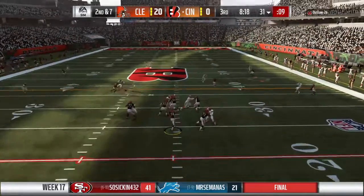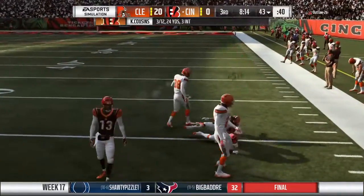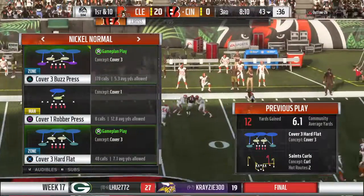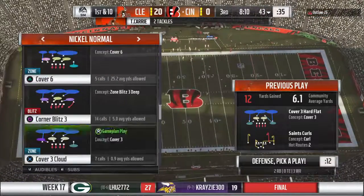Second down, Cousins. He finds Ross, right side, it's complete. And they get him down, but not before he takes it across the 40-yard line. Twelve yards there as they keep this drive rolling. It's another first down.